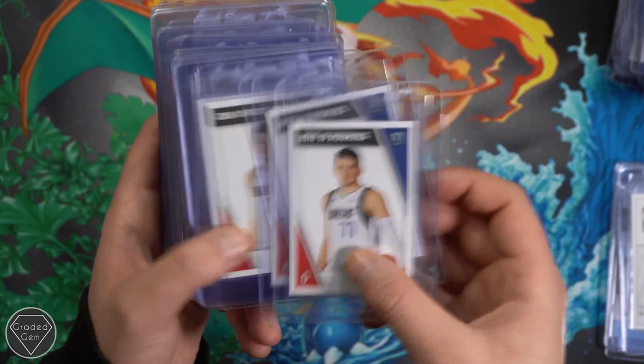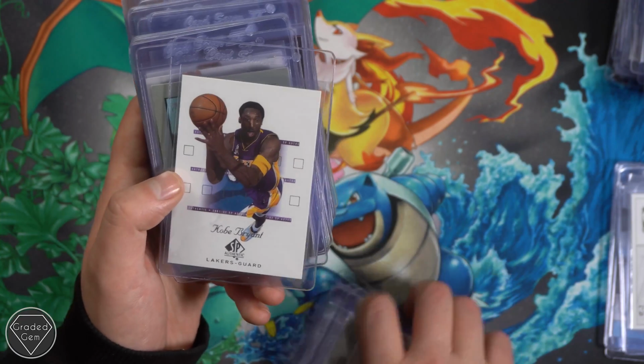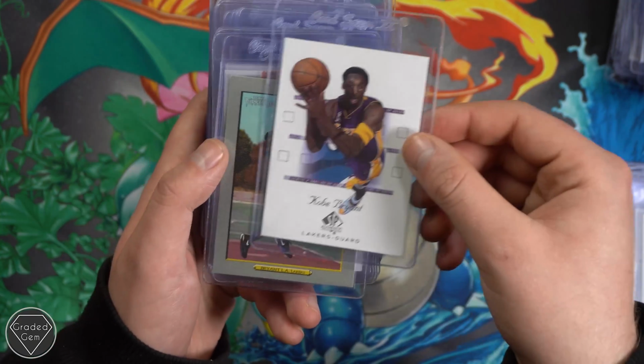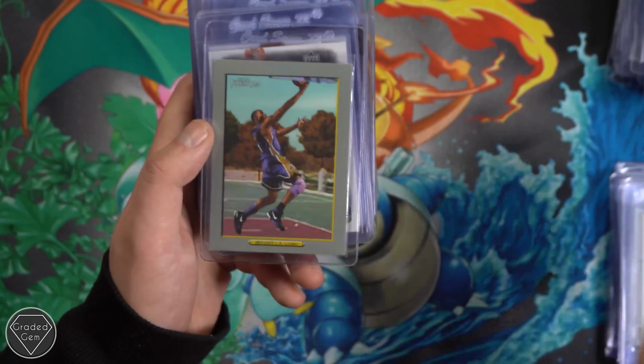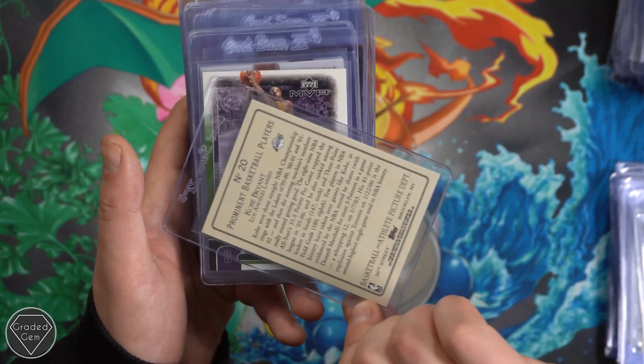Luka Doncic, I think we're going to have a few of him. Yes, seems to be the favourite player of Gasper. We then have Kobe Bryant now from Lakers. Again, a different sort of card. Kobe Bryant again. Topps Turkey Red. That's what that card's called.